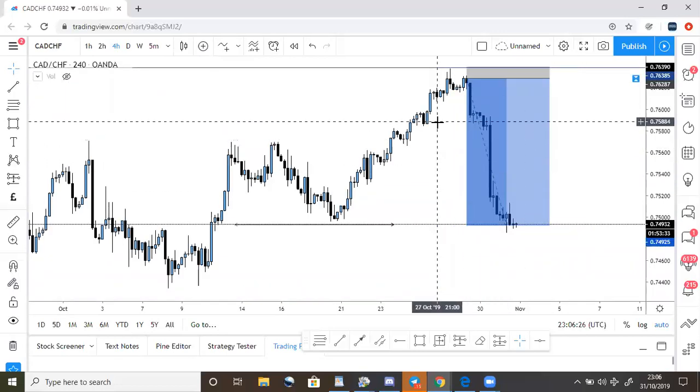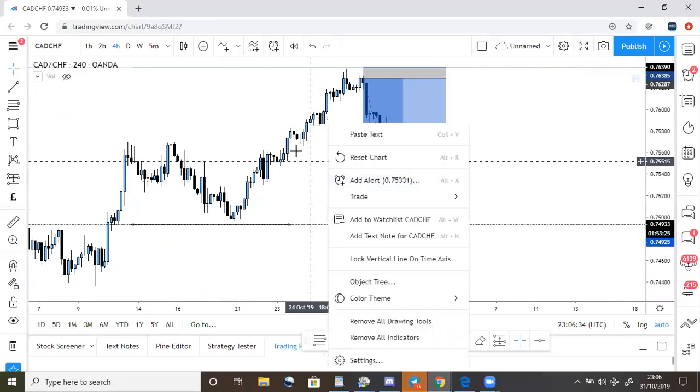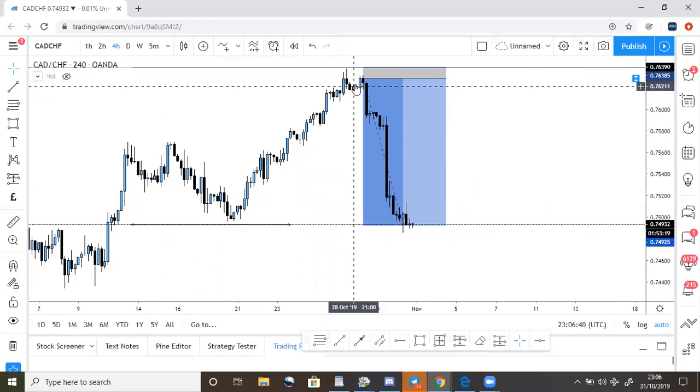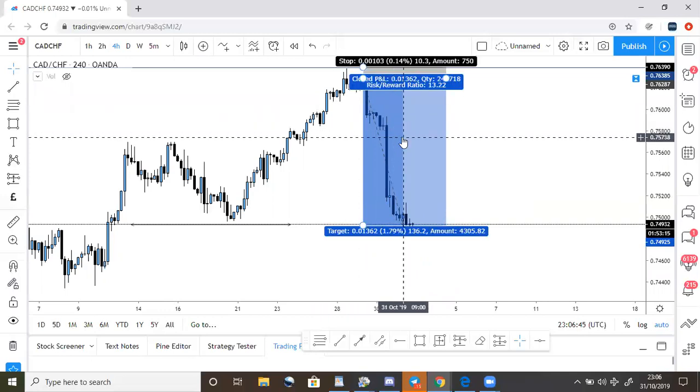Moving on, CADCHF, Canadian Swiss. Now, we had the Canadian interest rate this week, and it was a sweet one, as we can see. This was back on the 28th, where we gave out this trade on the market outlook, and we mentioned we would be looking to short this. With that being said, all we have seen is 136 pips provided to us courtesy of the Canadian dollar interest rate, and of course the Swiss being a safe haven.